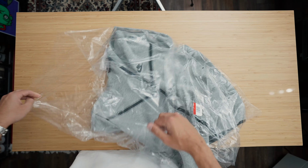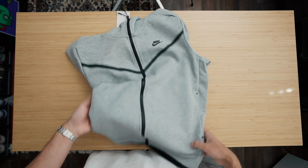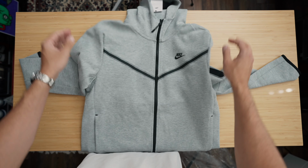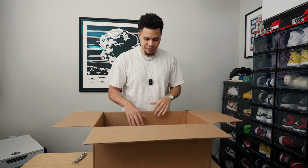I also went with the hoodie as well. Now with all Nike stuff, typically I highly recommend just going true to size, because when you do size up, you'll be swimming in it. But happy to have those. I'm gonna do a whole sizing video on that.